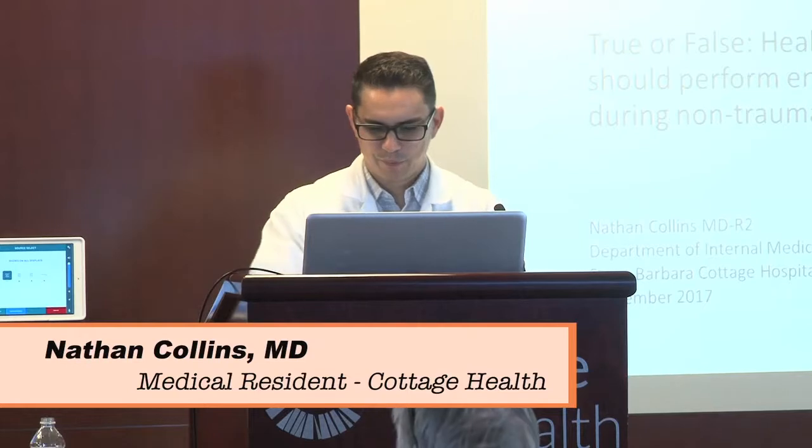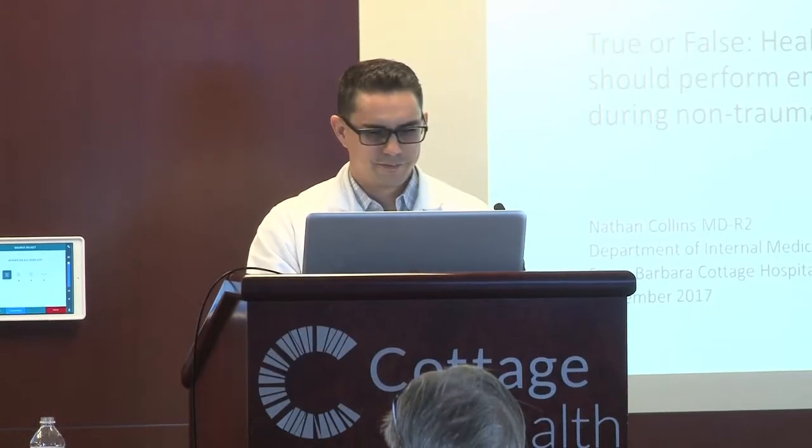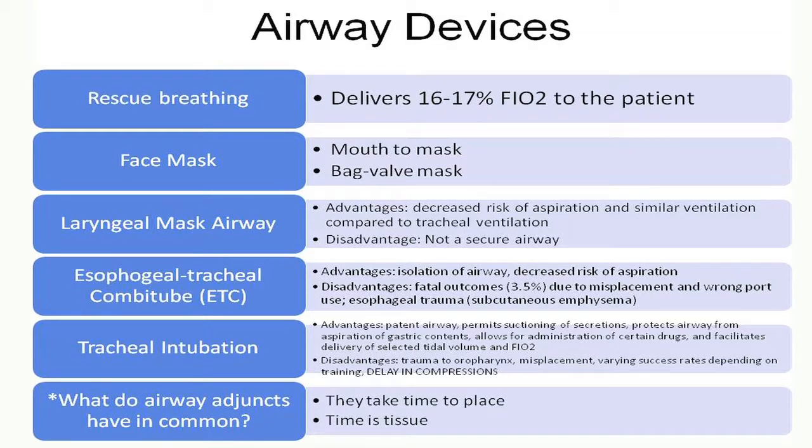All right, so this is a pretty useful topic in terms of our daily life. So, different airway devices we have. There is rescue breathing, where you're breathing into another person, and you can actually deliver 16 to 17% FiO2 to the patient. Additional devices include the face mask, where you have the traditional face mask, and a couple of supraglottic airways, the laryngeal mask and the combi tube. And then you have the more invasive airway, which is tracheal intubation. Other than the face mask, the devices that you put into the patient all take time, and time is tissue.